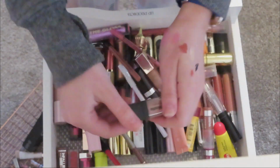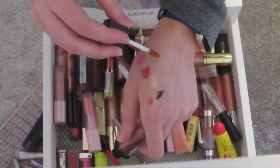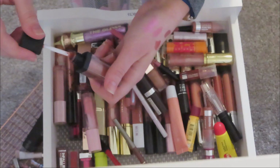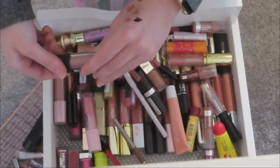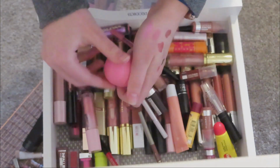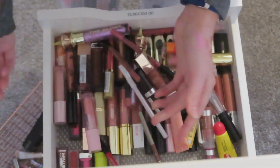So I'm like, ooh. This liquid lipstick from Sleek Cosmetics. I really like this color. It's that mauve-y color. So I'm gonna keep that one too. It's a great fall color. And it's not very big, so it doesn't take up a ton of space. This EOS chapstick, honestly, I don't like the bulky packaging, so I'm probably just gonna give it away.